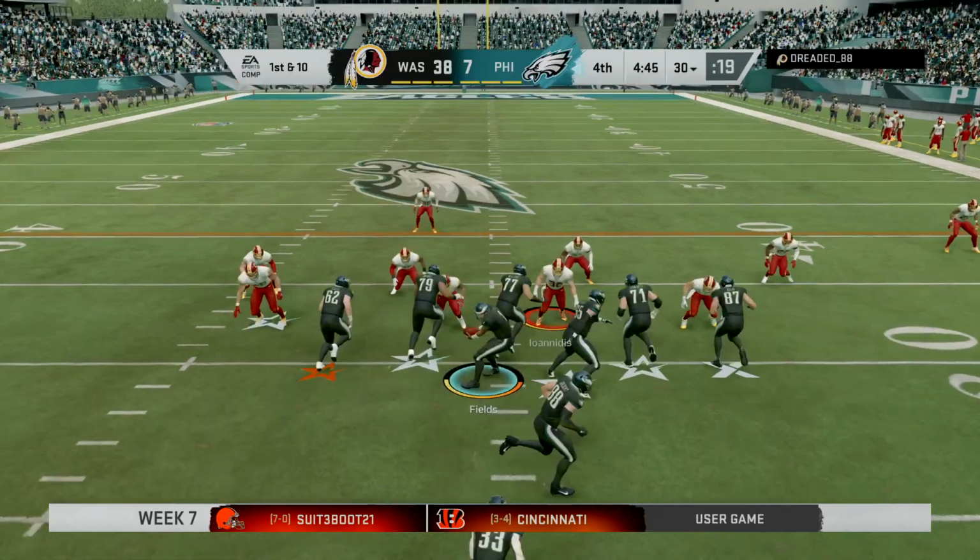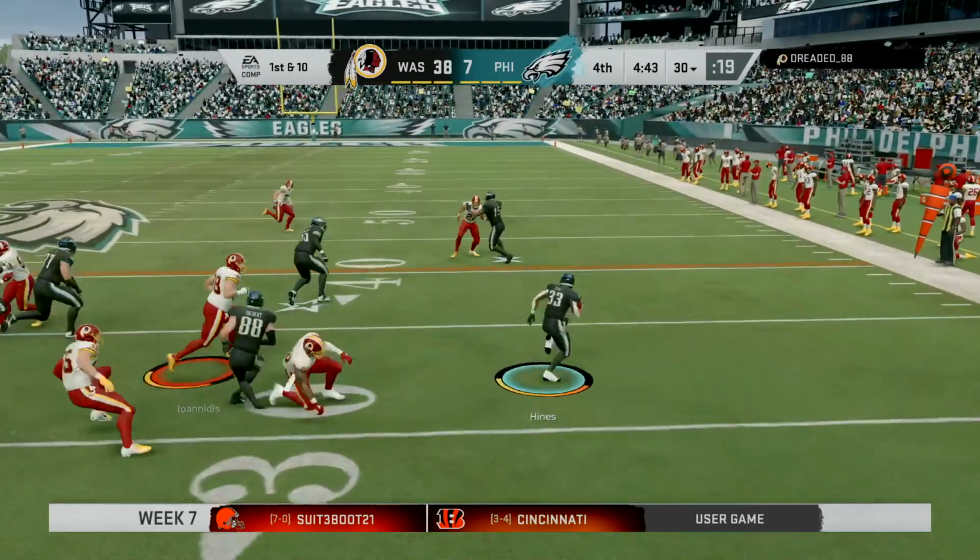So first and 10 now from the 30. They begin the drive with Hines.